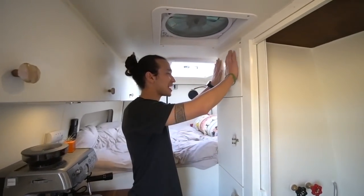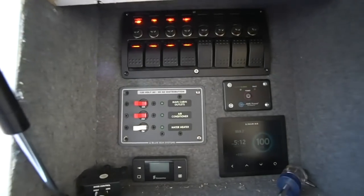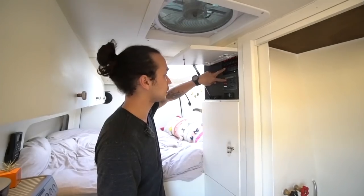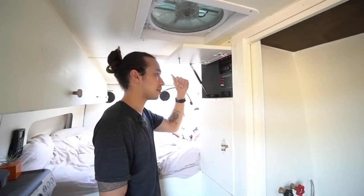This is our command center. We wanted kind of a central hub for all of our electronics and just somewhere clean. So we have circuit breakers up here for AC and DC. That way you can shut it all off if you need to. Our inverter switch is here so we can turn it on without going to the back of the van.